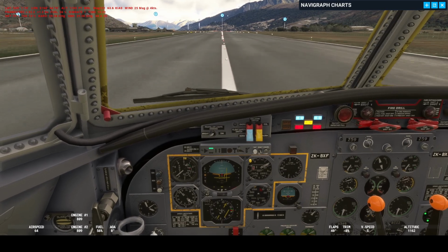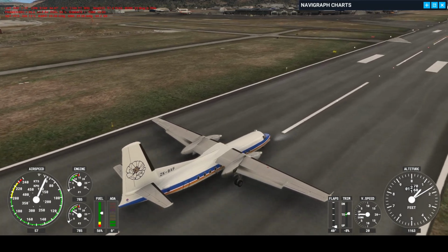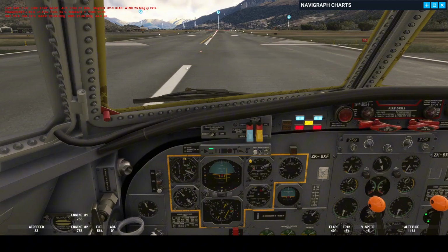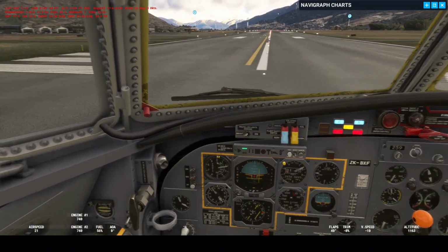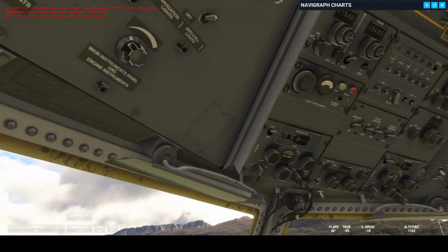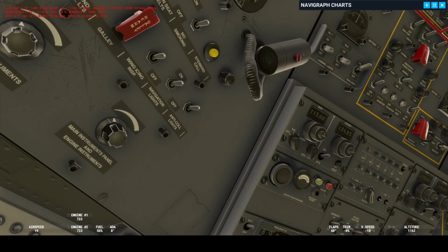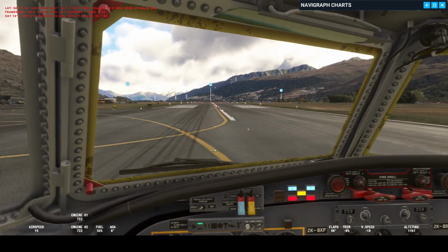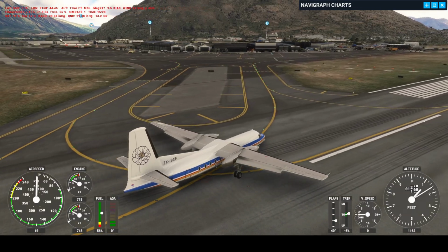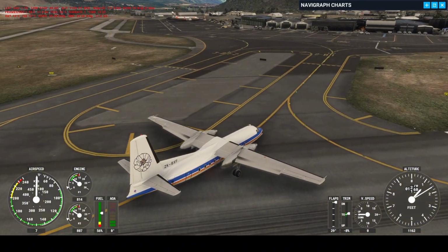I love the sound of the brakes too. Oh, there is a Jetstar there. I mean, this is early in the morning in New Zealand, and there are restrictions on times you can fly. And this is us officially arrived into beautiful Queenstown.